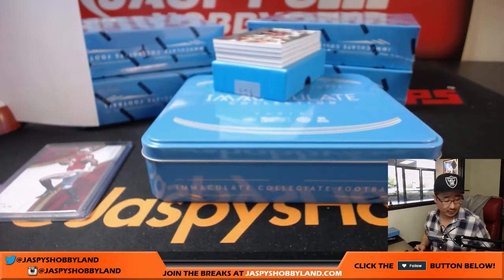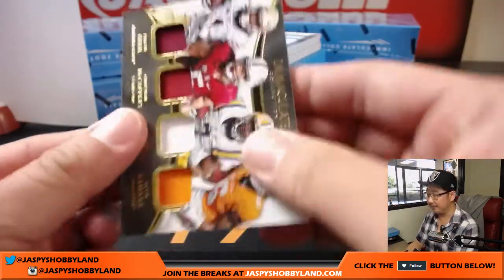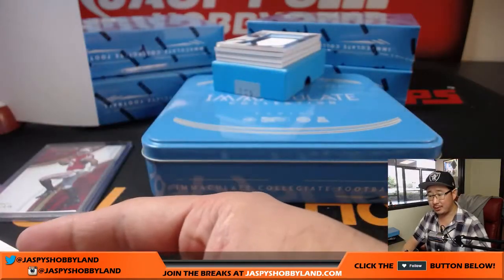We got the quad relic coming up. 71 out of 99. Dalvin Cook, Christian McCaffrey, Leonard Fournette, Alvin Kamara. 1. That goes to C-Shep.